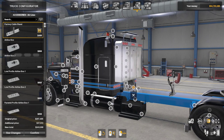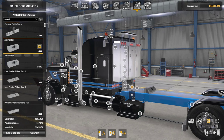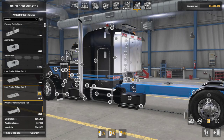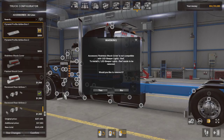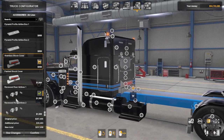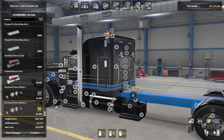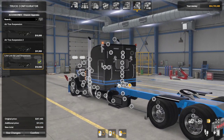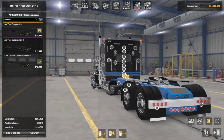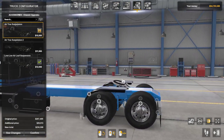The headache bar. Okay, you can add factory airlines. You can build them in, put them low profile, pyramid profile, stainless steel shock cover, which will take out your headache rack because it puts it against the cab here. These are our recessed airlines, which are under the truck. And you can choose here, if you look on these little poles here, the air track suspension or the low air leaf suspension right here.